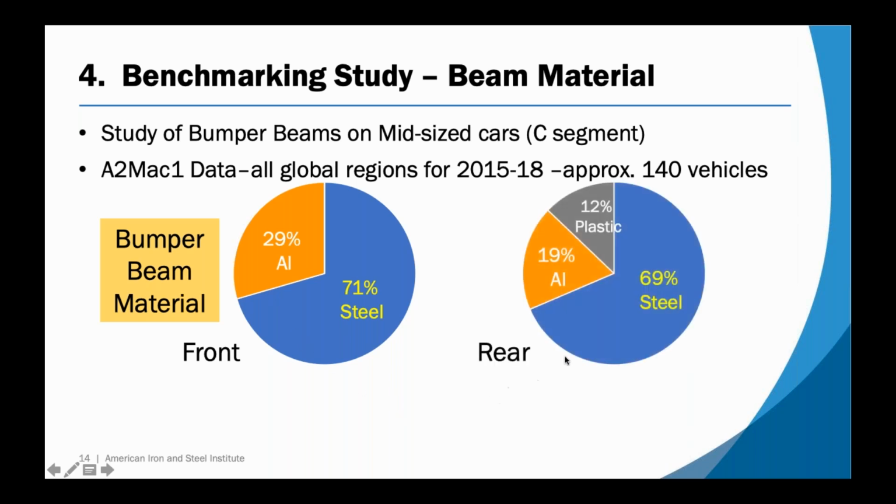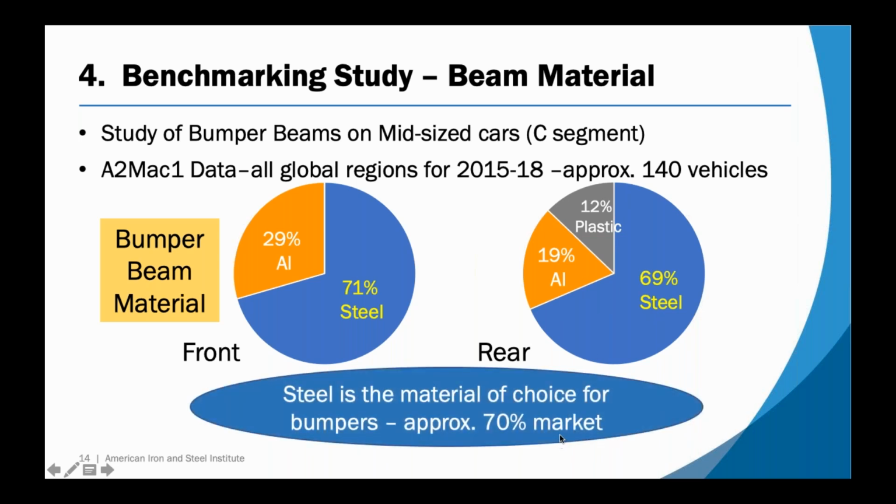For the rear bumper, we're seeing similar percentages, 69% for steel. The remaining 31% is divided between plastic and aluminum. The 12% plastic is largely one manufacturer, Kia and Hyundai, who have somewhat of a joint venture with a plastic bumper supplier, so nearly all of their vehicles have plastic rear bumpers. But steel is the material of choice for bumpers, for both front and rear, with approximately 70% of the market.